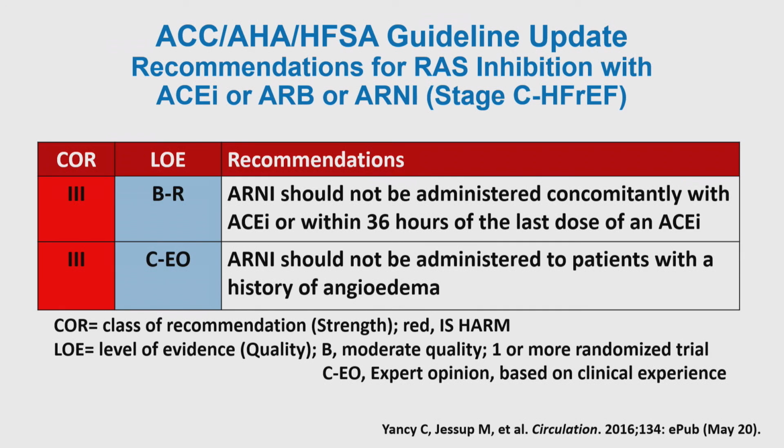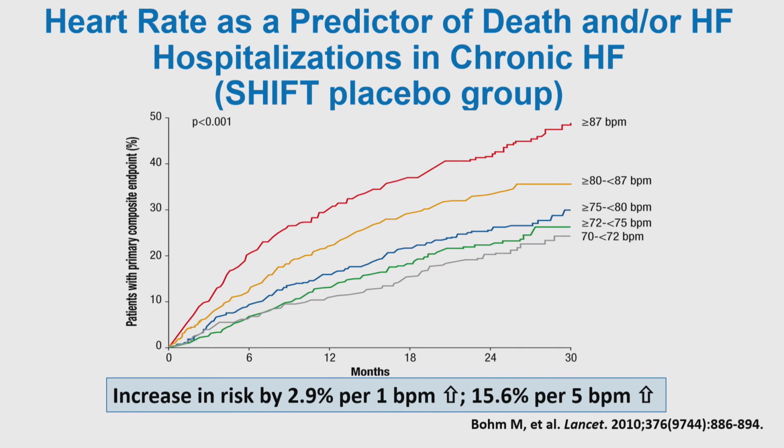And an ARNI should not be administered in patients with a history of angioedema. So if you had them on an ACE inhibitor, they got angioedema, you switched them to an ARB and they did great, no, you still cannot use this drug. You've got to just keep them on the ARB that they're on. So don't start the angiotensin receptor neprilysin inhibitor. All right, so that's it for that part of the guideline.